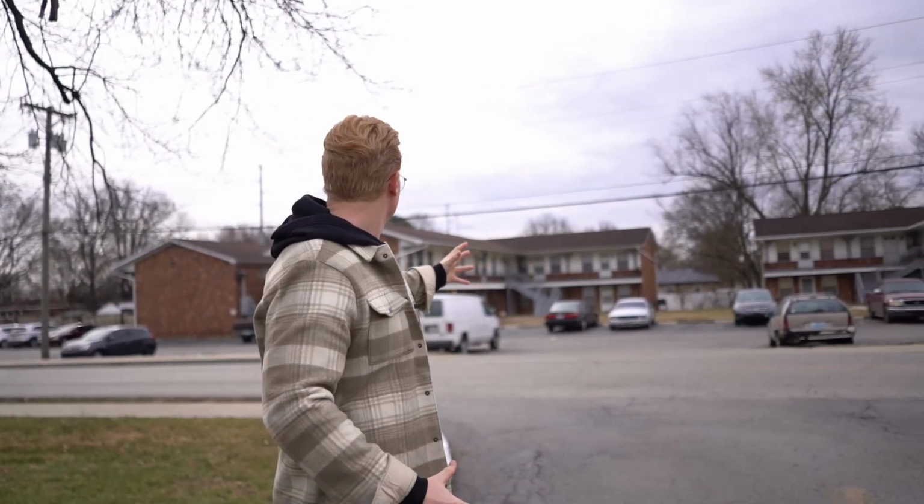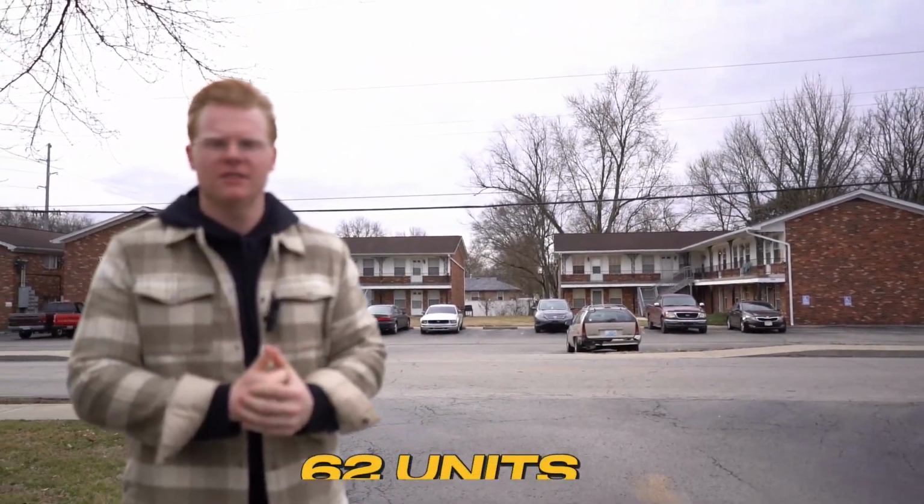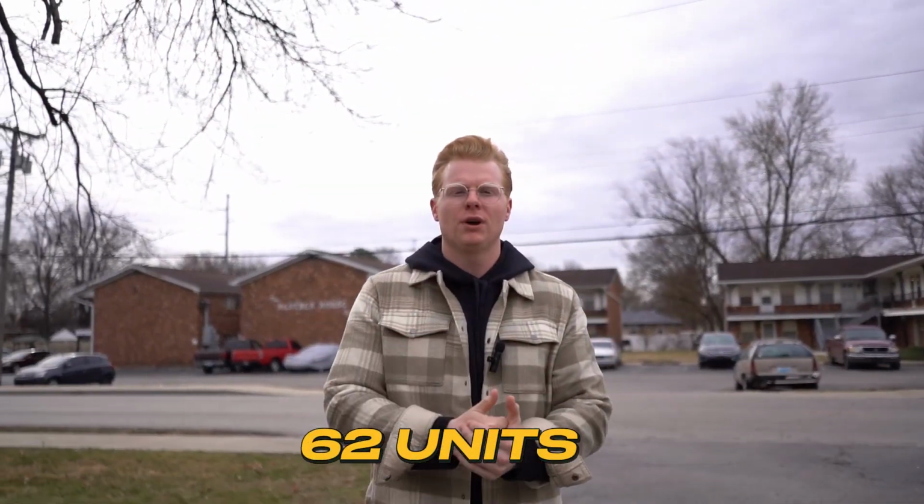What's going on? So I'm right here in front of the Heather House, and this is 62 units of property, multifamily, income producing rentals, right? So there's 34 one bedrooms and 28 two bedrooms. So you can get some rents right here. And like I said, in the heart of Shively, this is a rental heavy suburb. And so right behind me is exactly that.